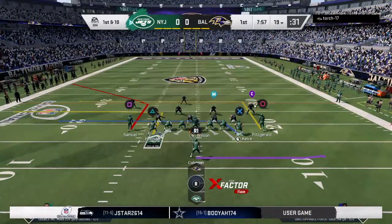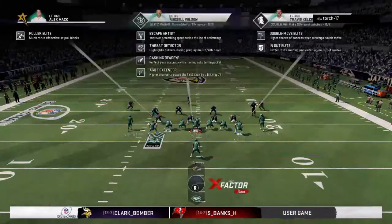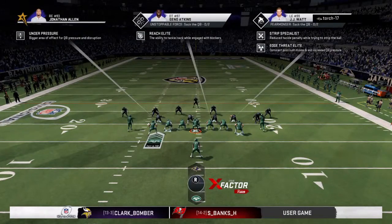Check right 54. Right 54. Set the tone, defense. Set the tone, defense. Let's go.